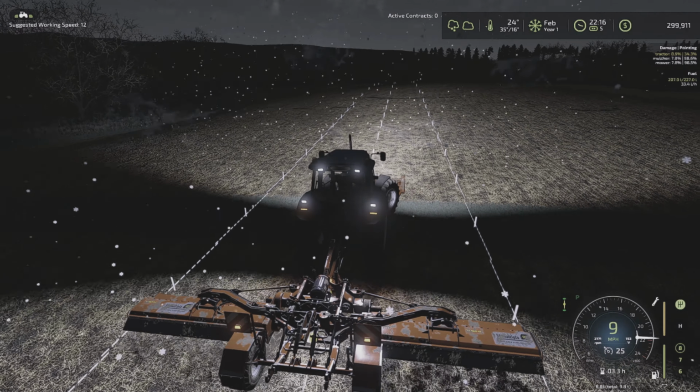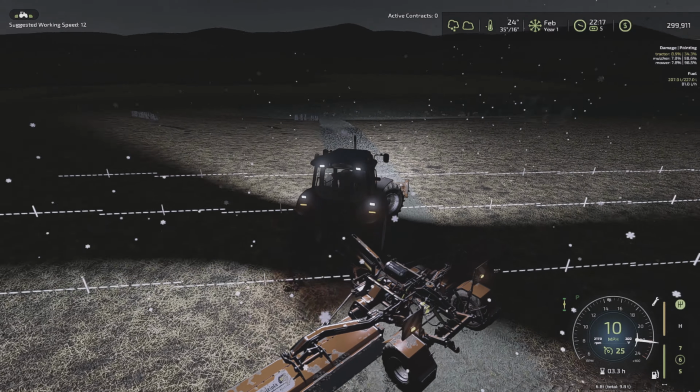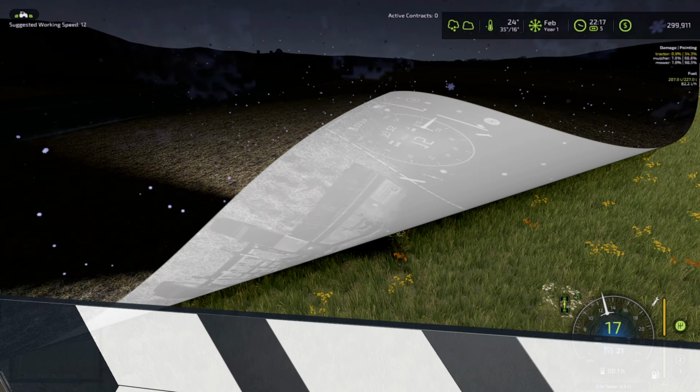Now it's snowing. I hope to finish the remaining two fields tomorrow, although I'm uncertain about the expected snowfall.